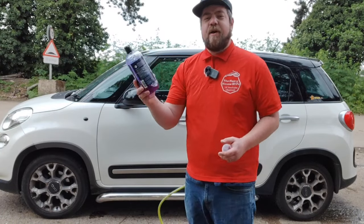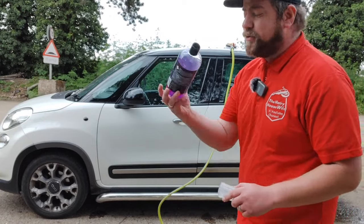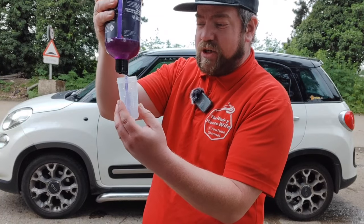So I've got my shampoo now here. I've not got a lot left. Don't worry, I've still got 5 litres in the house. We're going to just literally pop this in here. Now, there are no measurements. It doesn't tell you how much is in this little jug, so I'm just going to fill it up.